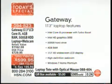Huge upgrades. You're getting the second generation Core i5 processor, the most powerful processor we've ever offered with hyper-threading and turbo boost technology. So you have the power when you need it, 125% better than any other processor we've ever offered, 500 gigabytes.